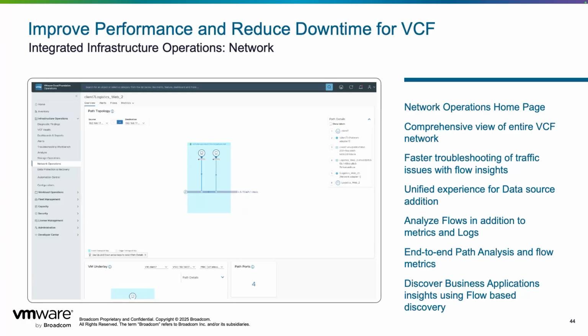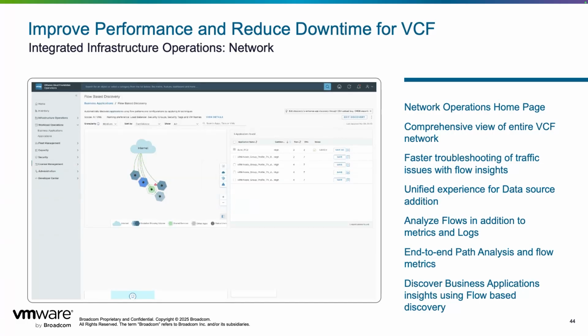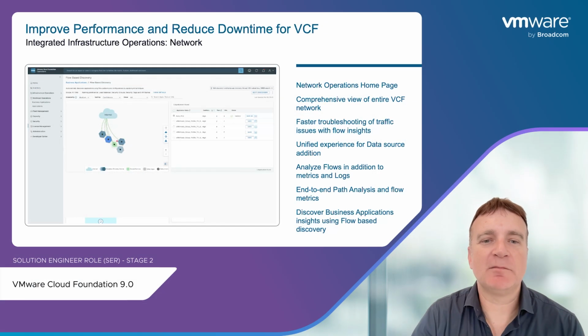So with VCF Operations 9, you can now discover applications using the flow-based application discovery, which internally uses machine learning algorithms to identify network traffic patterns and group VMs together. Using the network traffic flows from either the vSphere distributed switch or NSX, this method allows you to discover application boundaries and tiers and better helps in defining your application portfolio. It also helps in keeping applications up to date with new changes by automating and detecting new flow patterns and topology changes.